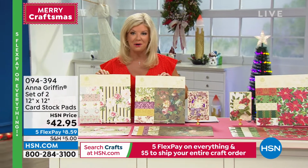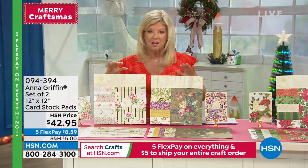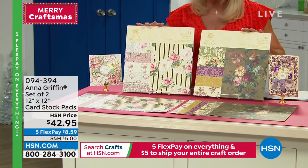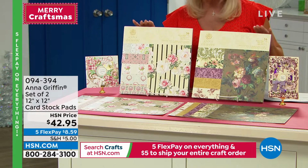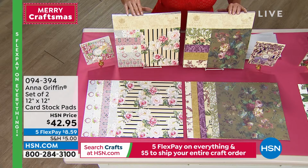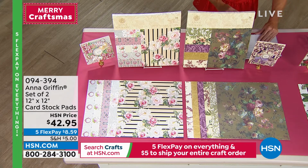I know, Anna, we chatted earlier, and you were so excited because you don't do a lot of repeats, but when we have something that is so overwhelmingly popular, like we're going to share with you here in this cardstock, these individual pads, you listen to the customer, and this was one of those ones. Would you be able to bring this back for any of the big events?